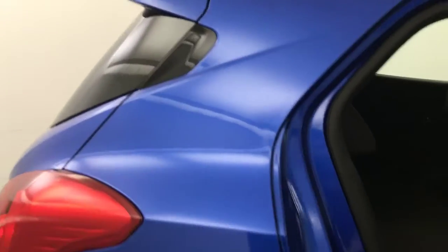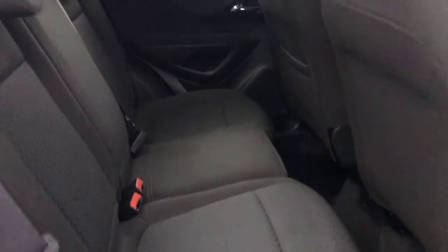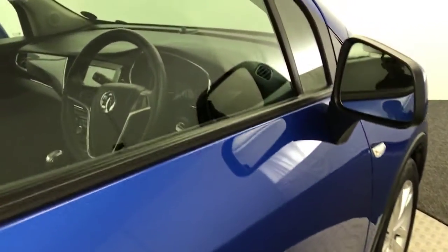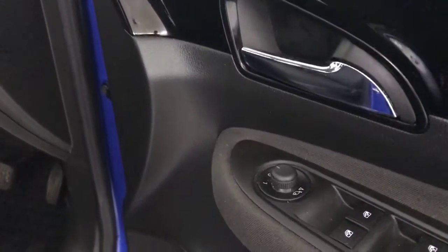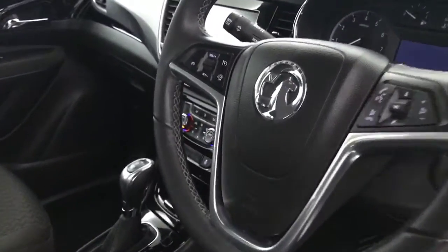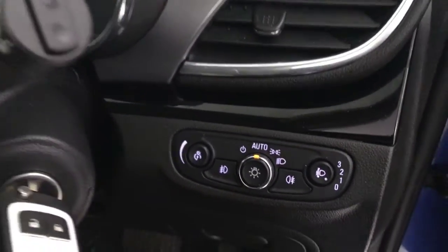So, in the back, full cloth interior, really great condition there. Electric rear windows. Up front, again, electric windows, you've got electric folding mirrors. Cloth seats again, really good condition there. You've got a multifunctional steering wheel, you've got cruise control and speed limiter, you've got volume and voice control and stuff on this side. Auto lights, just jump in.